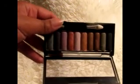This one is by Style Lee Style. It's a metallic eyeshadow palette. Very pretty shadows. This one is by LA Colors. This is their chromatic eyeshadow palette. This one and the former one I might give away.